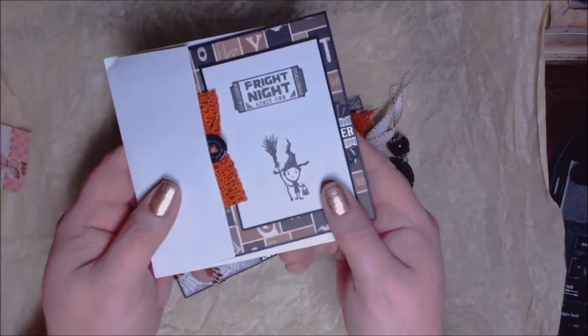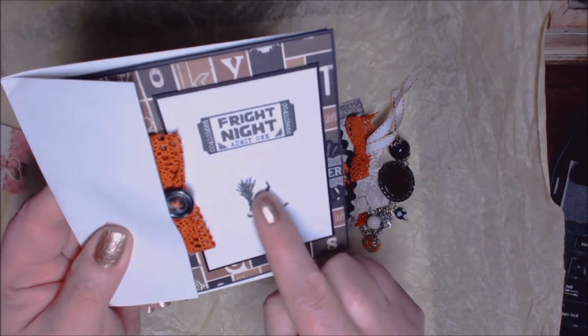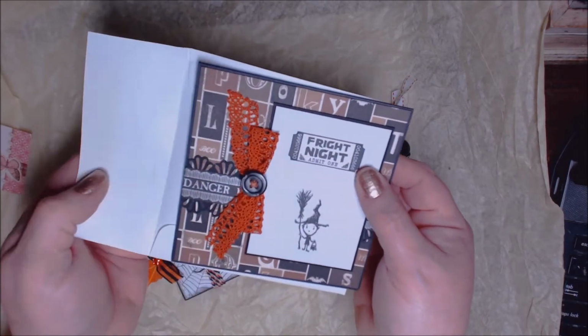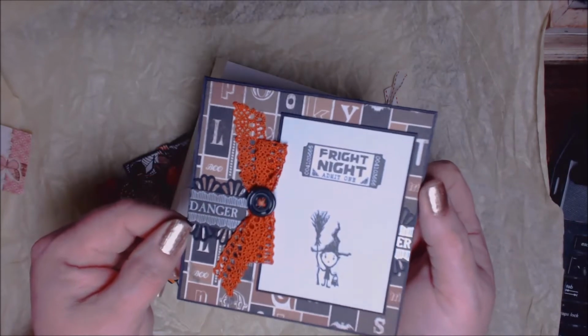Oh my goodness, look at the little witch. She has fussy cut out this little witch. I know you probably can't see it, but it's been fussy cut. It's on a thick piece of cardstock, so it's raised up just a little bit. Beautiful paper. I don't think I've seen that paper.